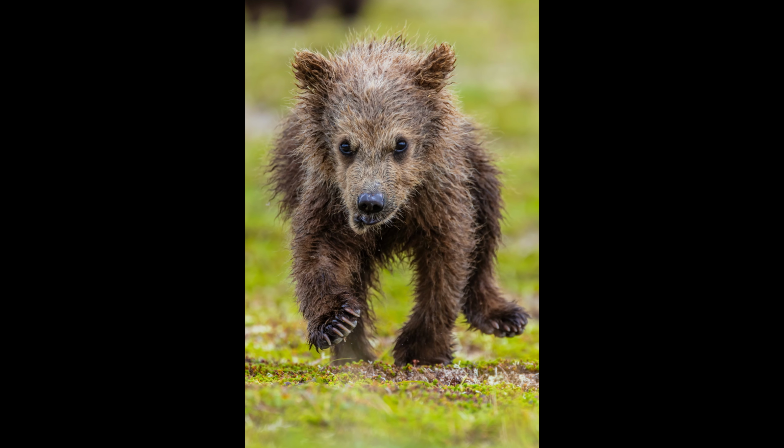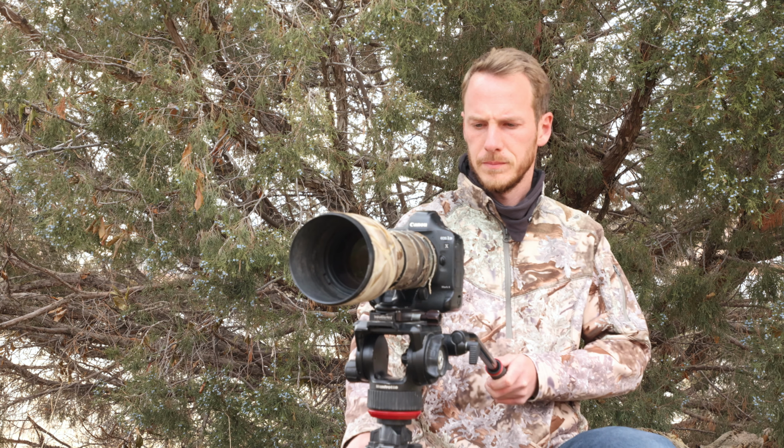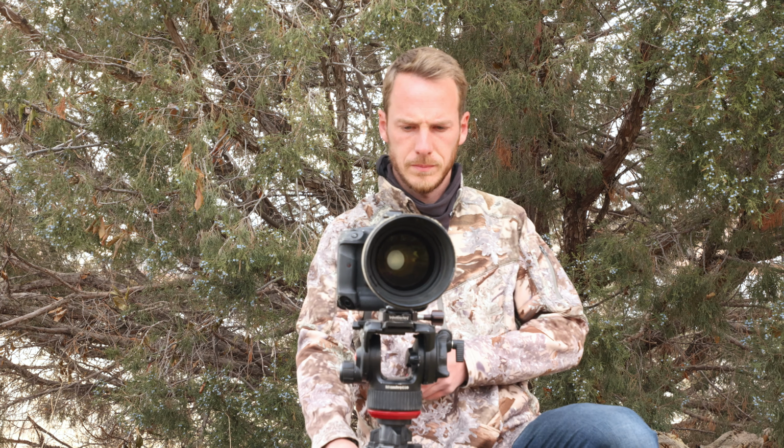Now, many of you may not use tripods in your wildlife photography, or you may not want to get an additional tripod head just to run video. First of all, I highly recommend using a tripod if you're going to get into videography, but if you're totally against it, at least consider doing the following.